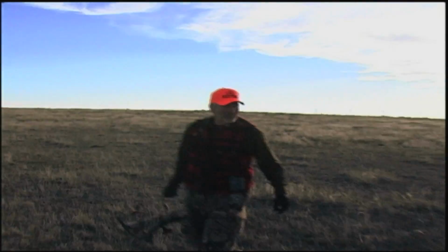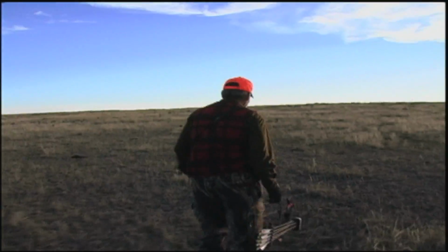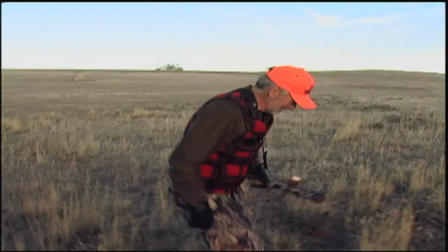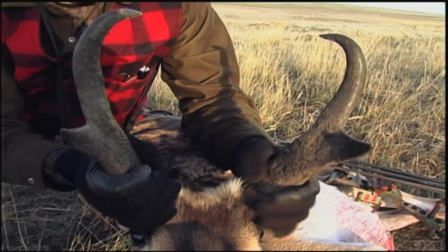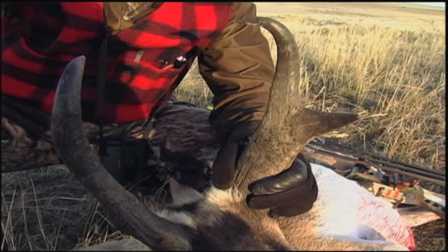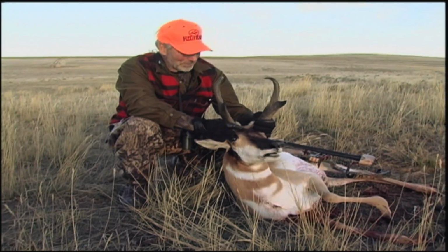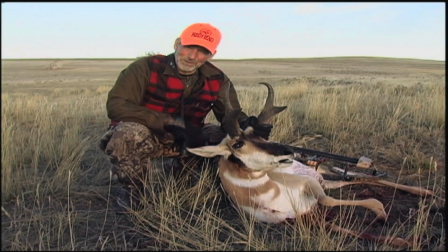All right! He had kind of a sore foot or something there. He was hopping around, and that was a neat deal right there. For goodness sakes, look at that. That's a nice antelope. Look at how heavy he is on the bottom. Got nice cutters on him. He's not quite as long as that one we low crawled through the cactus the first morning, but hunting antelope in Wyoming, it doesn't get much better than that. That's a beauty right there.